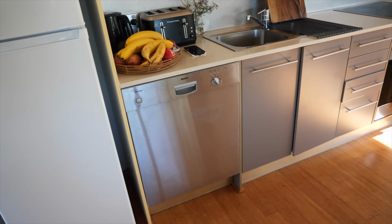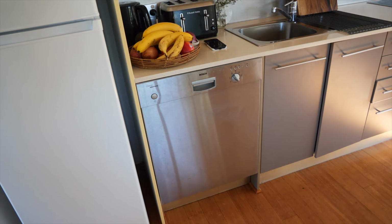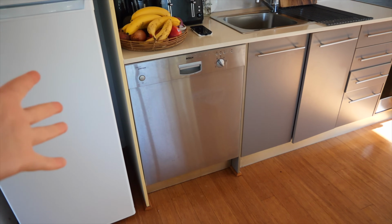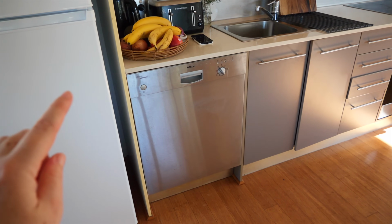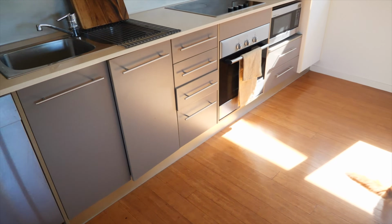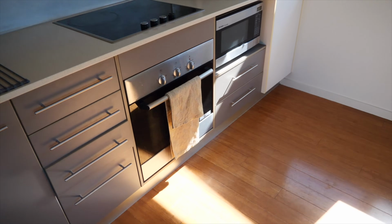So I think I've been living out of home for 6 years now, and I do food blogging for a living and cook a lot. And this thing genuinely has changed my life, not to be dramatic, but it definitely has. Another thing we love about this place, we have an oven that works properly.